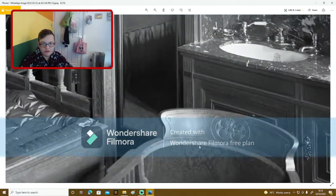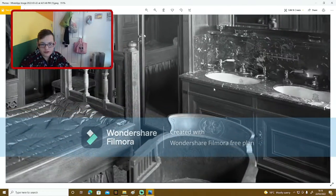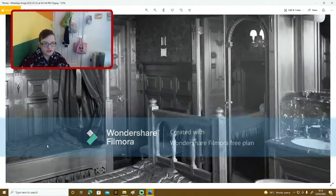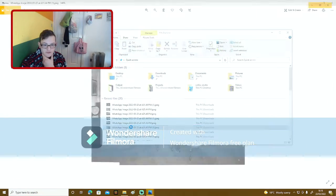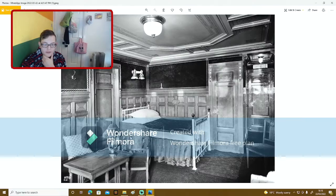Now if we look in the reflection, we can't see anything. The carpet doesn't look crinkled actually. Nothing too exciting to see here. I do like this though. And let's go and have a look at our next photo. This one's a bit blurry, so we'll do that maybe later.